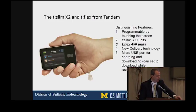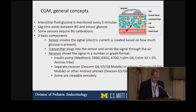Now, this company is going to work on this. They're going to have meters that transmit the information directly into the pump. But as far as a pump goes, it's an excellent pump. It's been very reliable, dependable. And for our obese patients, they do have a pump that holds 450 units. So it's the only pump on the market that holds 450 units.